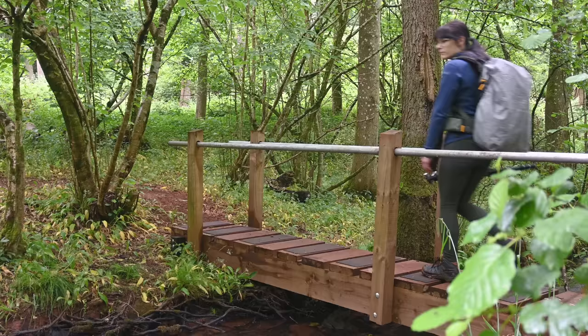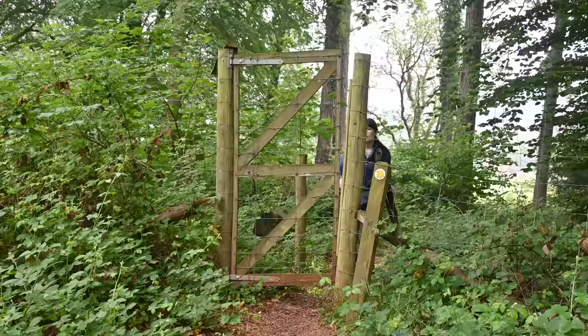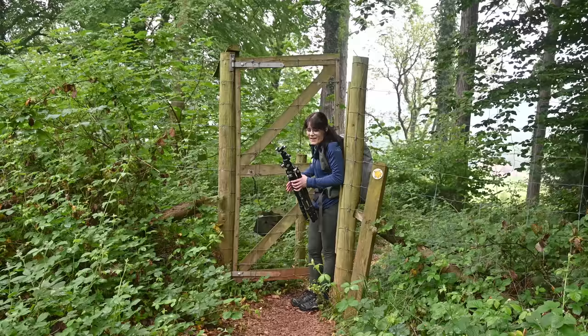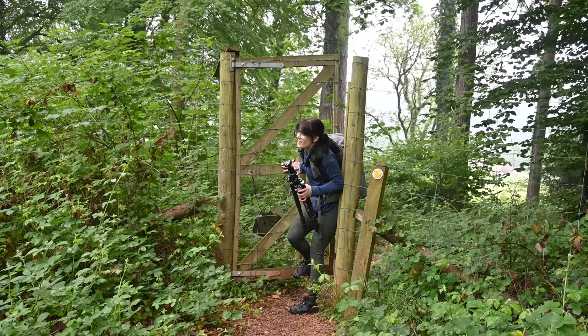Alongside my talent of finding unique spots in the forest, I also do have a great sense of direction. I'm stuck. I definitely did not come this way.